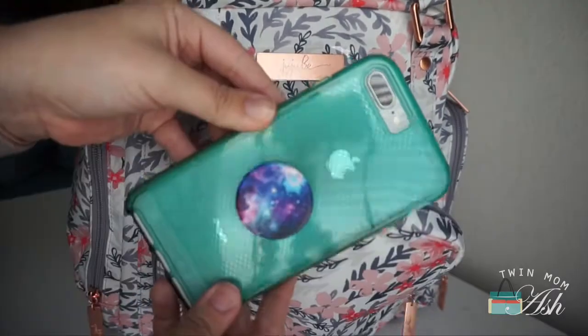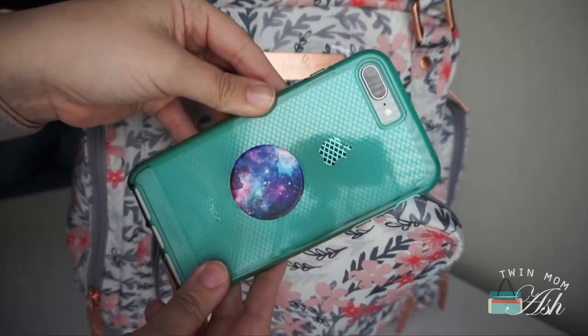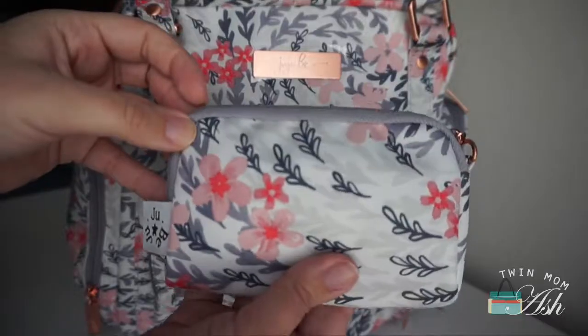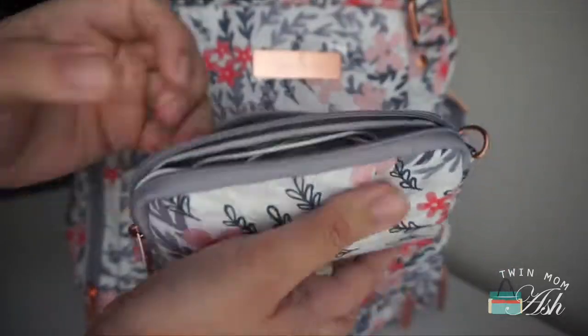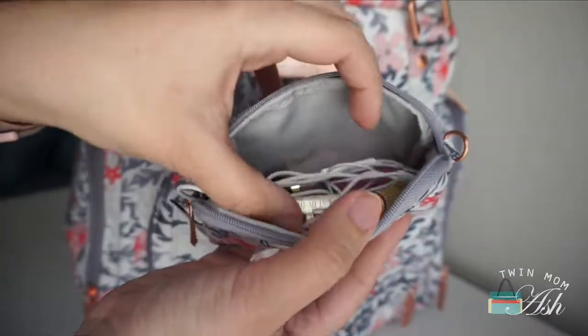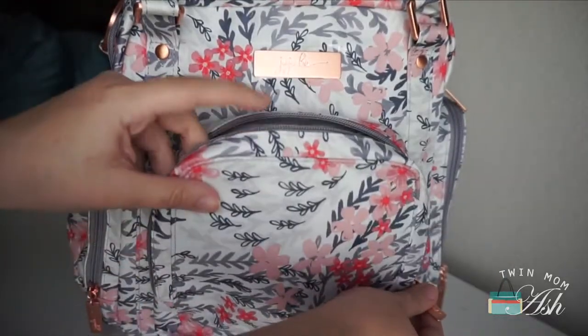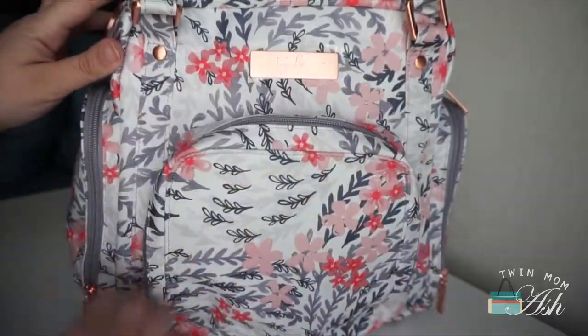In the mommy pocket, I have my phone. This is an iPhone 8 Plus. I have some nursing pads, my wallet, a small set piece. This has a little bit of mommy items like lipsticks and mints and things like that. And my keys also fit. They're just by the door right now.